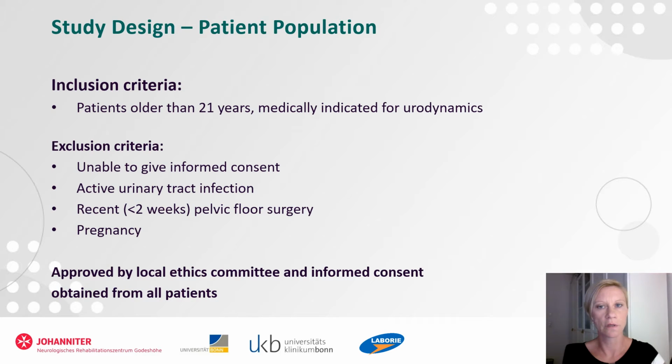Study approved by local ethics committee, conducted in accordance with the current version of the Declaration of Helsinki and in agreement with the International Conference on Harmonization Guidelines on Good Clinical Practice. This study included patients older than 21 years, medically indicated for urodynamics. Exclusion criteria were unable to give informed consent, active urinary tract infection, recent pelvic floor surgery, or pregnancy.